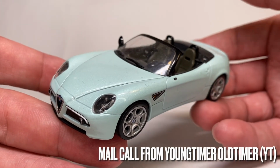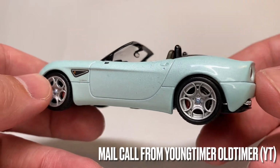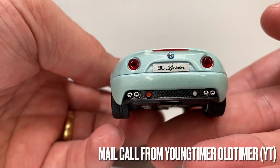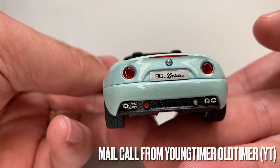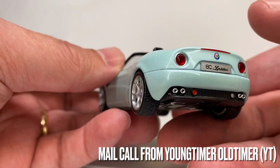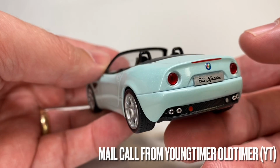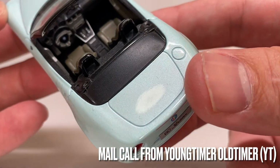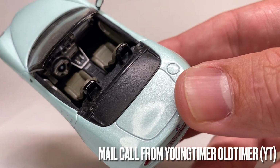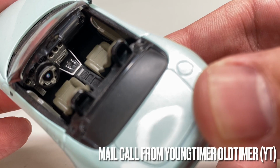Alfa Romeo with a splash of color now. Now we're talking. We've got a cool mint, almost like a sea foam green maybe. And here's your Alfa Romeo badge on the rear deck lid. Some tail lamp lenses. We've got a lot of great detail on the exhaust here. Check out your interior on this one. See if I can get that. There we go. How about that detail on the interior?